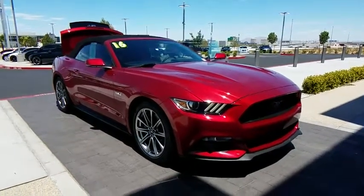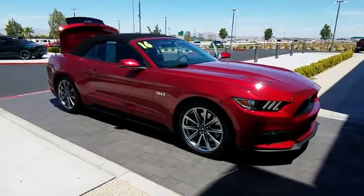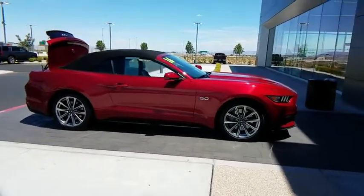Stop by and take a look at this 2016 Mustang. The Mustang is race-worthy and ready for the track. This vehicle has less than 35,000 miles.